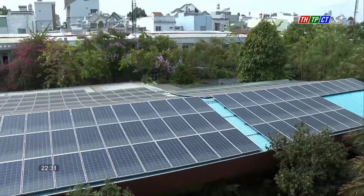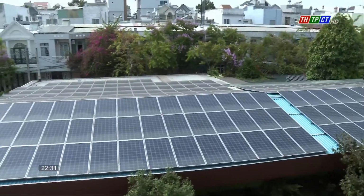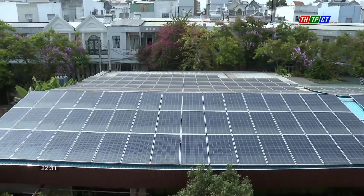The most important thing I decided for this shop is to solve the issue of creating as many green areas as possible. I also use a rooftop solar power system. The first is to provide electricity, the second is to cool the living space below.